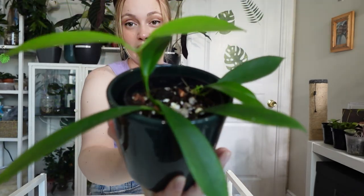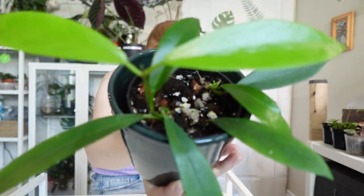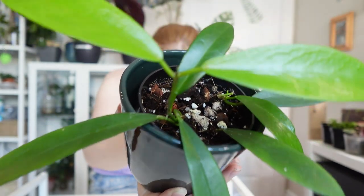It is in soil mix. I've had it for many months. When I got the plant, I cut it up, so there are three different cuttings in here. They've all rooted, all taken, and all are putting out new growth. And you can see this one at the top is putting out tons of new growth. So really excited to have this one in my collection.